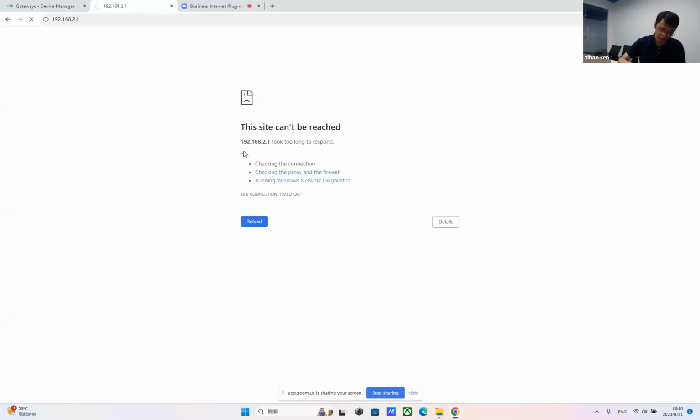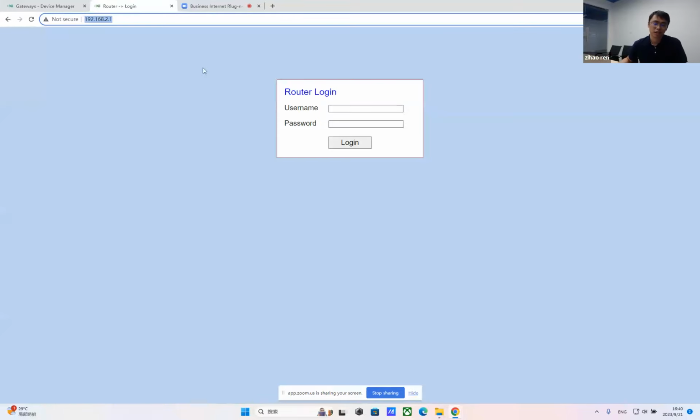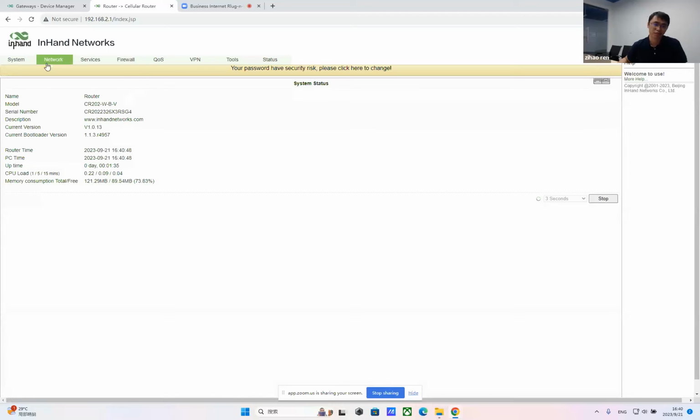Okay, after connecting the CR202 to my PC, I can connect to its web UI via the default address 192.168.2.1, and then enter the default username and password. Then log into the device's web UI. Here, we can see the default system information about the device.